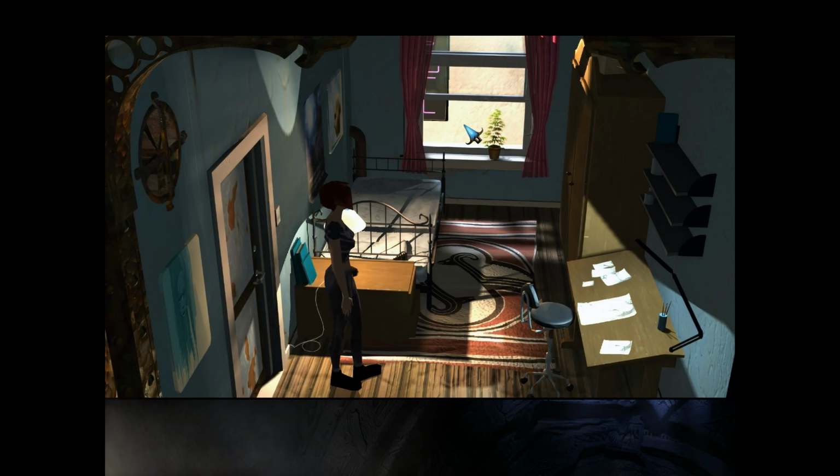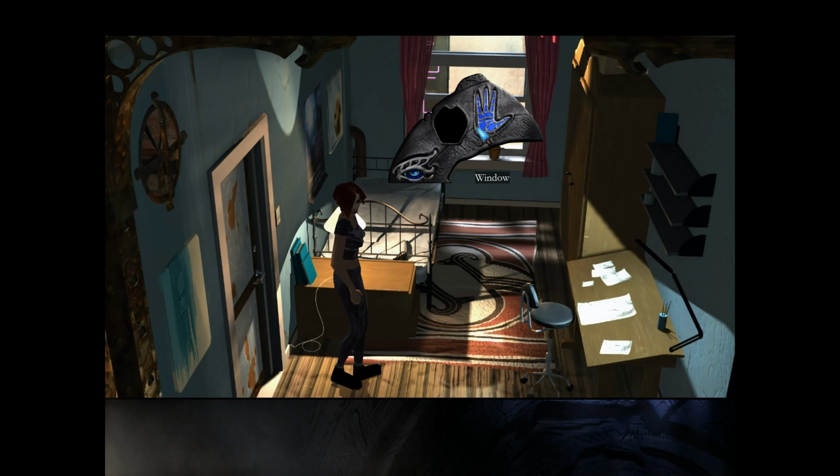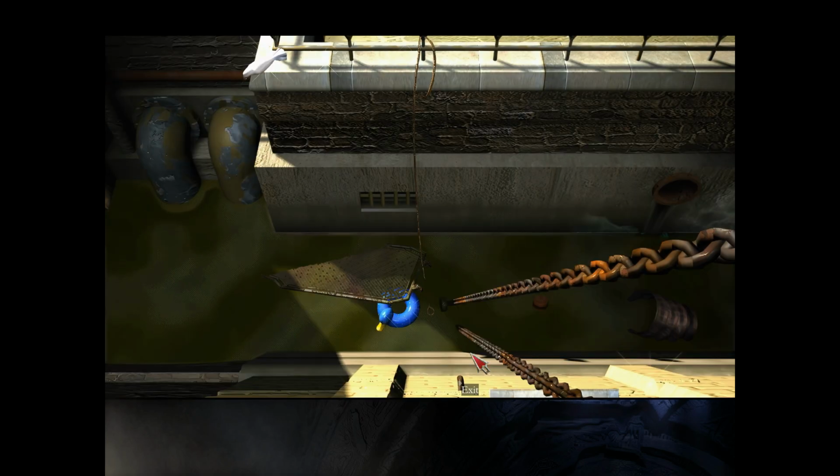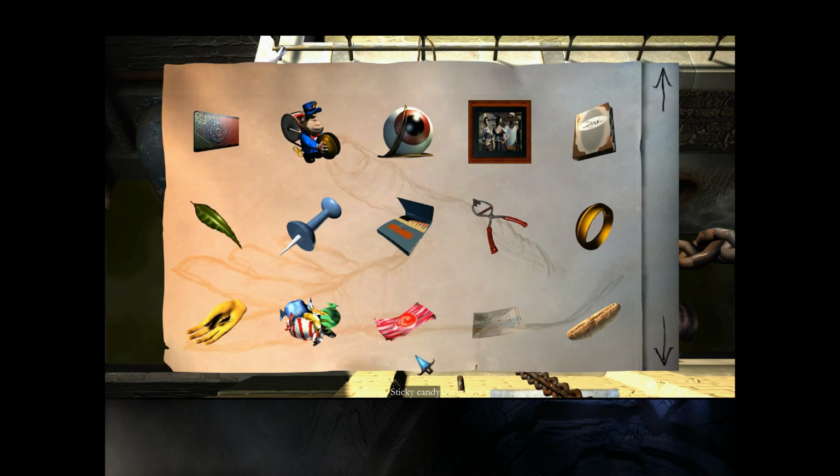So let's head back to the border house and look back out the window again. Last time we couldn't do anything. We started trying to mess with that rubber duck there. Why do we need it? We'll find out here in a moment. But we need to get that duck moving. So, what do you have to do? Let's use some bread on it.